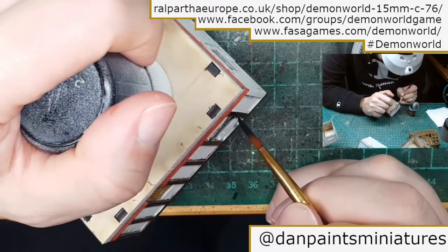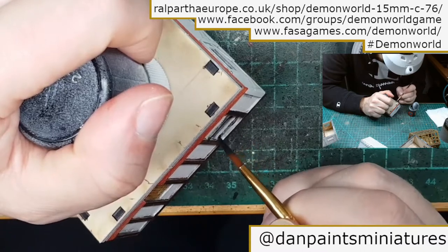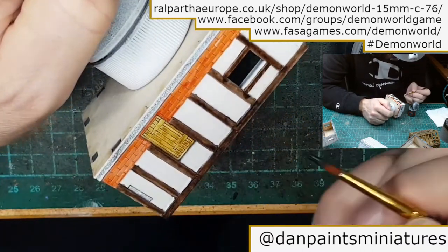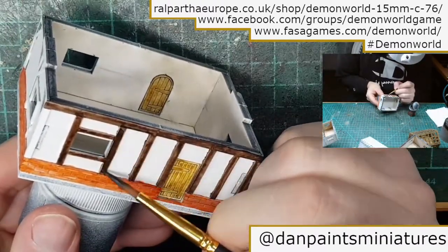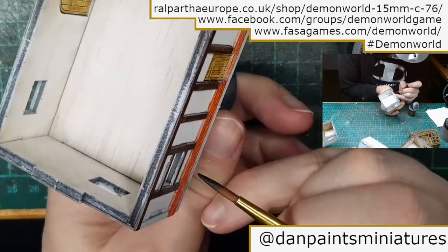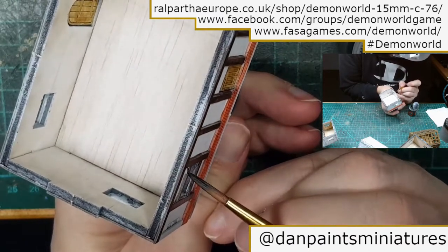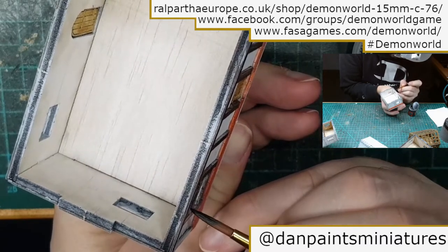And I realize I've taken completely the wrong lesson from it. But, I mean, you two layers of primer, they're not going to be even things, necessarily. No. So, of course, you're going to get darker in some spots, lighter in others. It's fine. Stop beating yourself up.